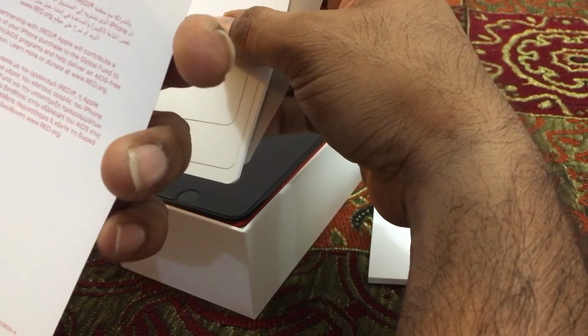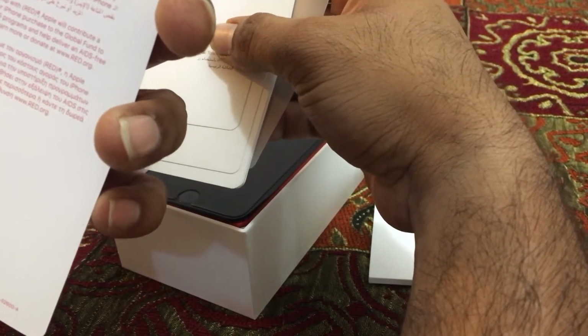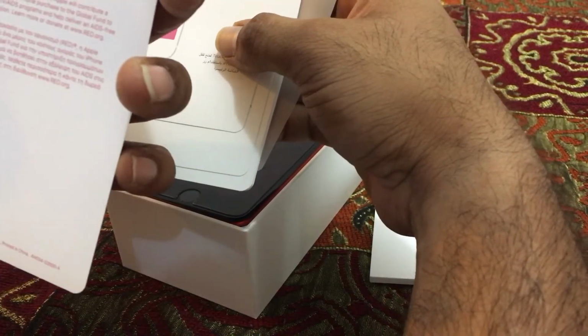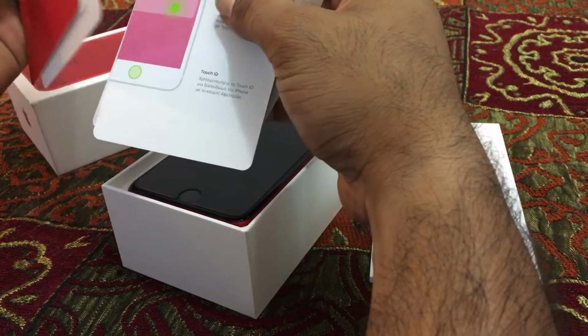Actually, this Red is Apple will contribute a portion of your iPhone purchase to the Global Fund to support the HIV/AIDS program and help deliver an AIDS-free generation. We don't know what portion Apple is going to donate, but for sure they are going to donate some part. Anyways, it's a good cause.